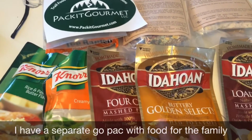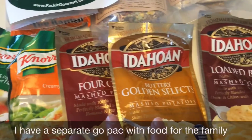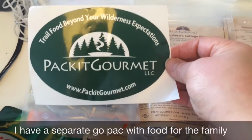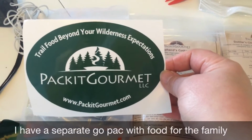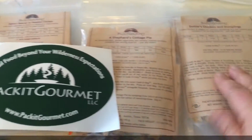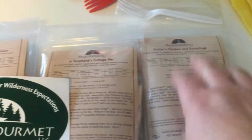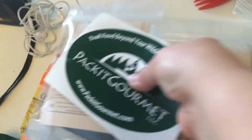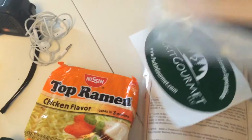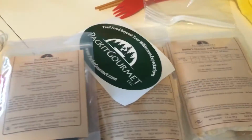These cook quickly. You can just add hot water. Some things I got from Packit Gourmet. They have a great menu online of things that you can order. It's great for trail food. But it's also good for emergency food where you just add hot water. My son's favorite is the ramen noodles, and it's called Ramen Rescue, and you add this to it. So it has chicken and vegetables, and you just add hot water. That's his favorite.